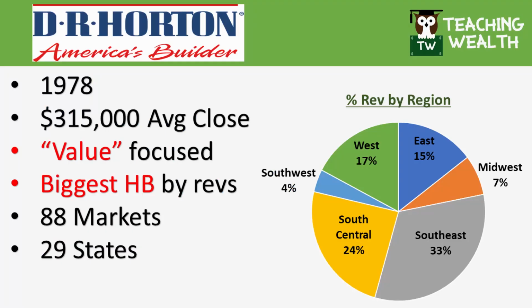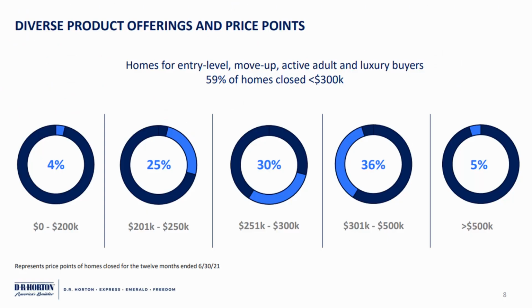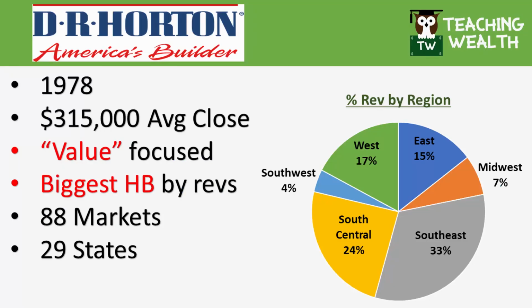First up is DR Horton, ticker symbol DHI. This could be thought of as the value home builder. Their home quality isn't spectacular and customer reviews are mediocre, but the home buyer gets a lot of house for the cost. Their average home price is well below the average for the industry. They've been in business since 1978 and they've now become the biggest home builder on a revenue basis.